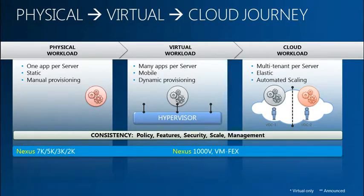So we want to provide consistent interfaces across these three domains. We want to provide consistency from a feature set perspective. If at all something is available on any of our physical switches, we want to provide the same feature set across virtualization and cloud environments. We want to provide consistency from a policy provisioning perspective. We want to provide consistency from a services perspective. And we want to provide consistency from a manageability perspective. If you have a management environment that can manage a physical Cisco box, we want to make sure the same management environment can manage the virtualization and private cloud environments as well.